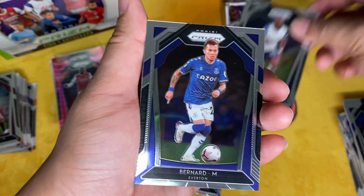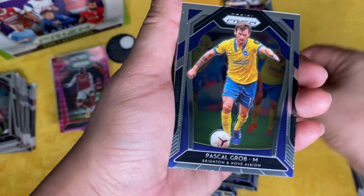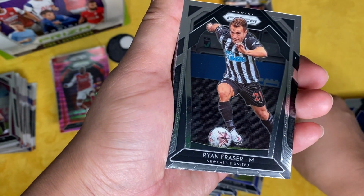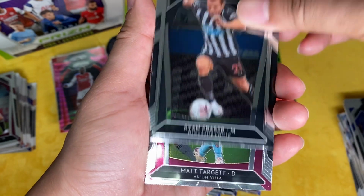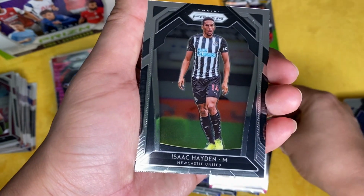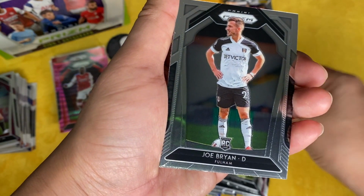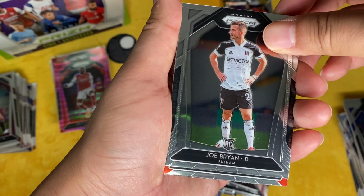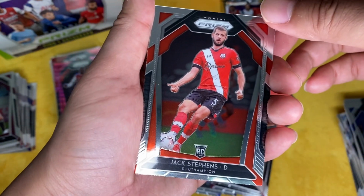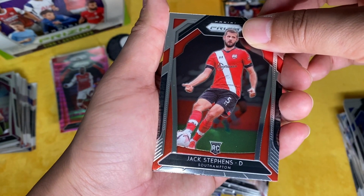Dembele for Spurs. Burnett, Everton. Pascal Gross. Ryan Fraser. Matt Targett. Isaac Hayden. Joel Ward. Jack Stephens, another new rookie. I think Southampton has a lot of new players.